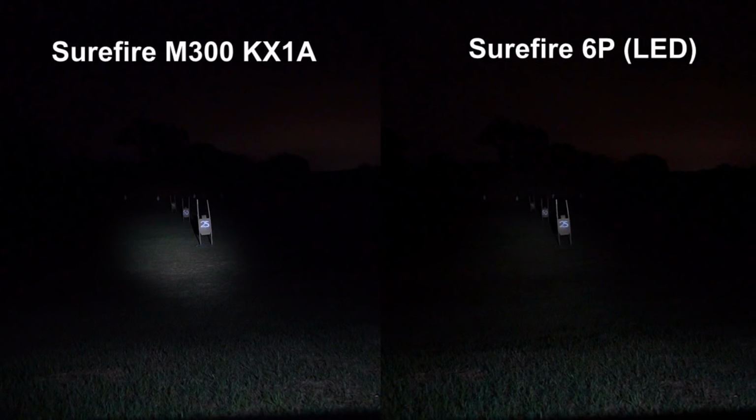This might remind you of the 6P with the LED conversion. They're fairly similar respective to performance, but the M300 is running off of only one battery, so it's quite a bit smaller in overall size. Notice that we're having drop off between about 25 and 50 meter targets in terms of the illumination, and there really isn't much spill, meaning our visibility is quite focused.